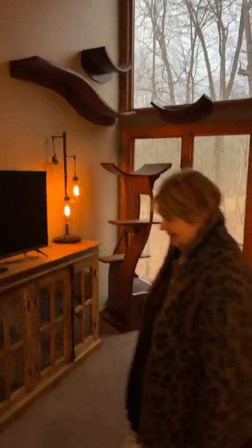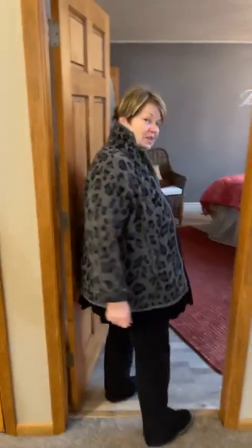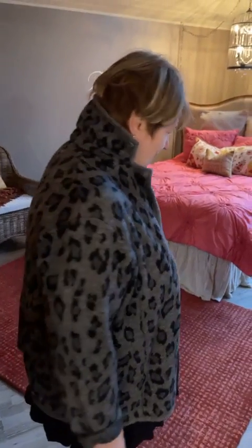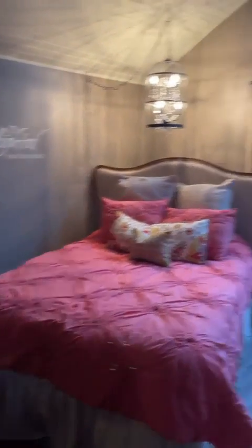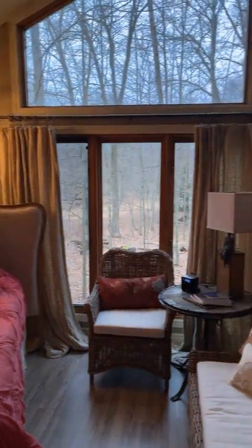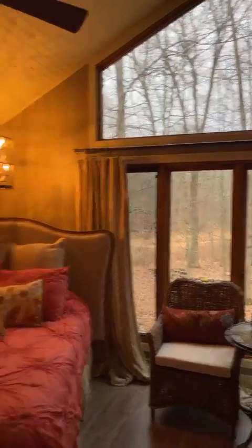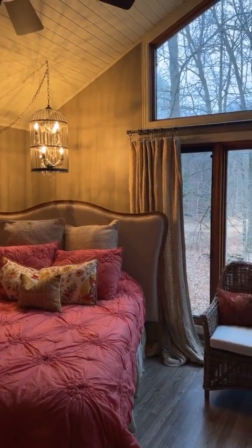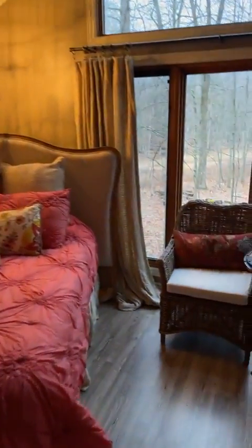And so this is what used to be your room. It was my room. And we patched the holes in the wall and the dents. I claim no responsibility. And now it's the guest room. I love that. I found the "Delighted You're Here" sign that goes on the wall. And this has got a beautiful view out these windows.